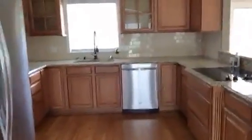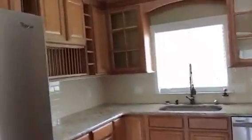Pass through window into the kitchen, and the dining room kitchen combo. Stainless steel appliances, hard surface counters, quite a bit of cabinet space. All the appliances are brand new.